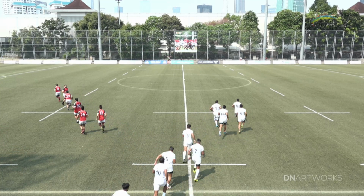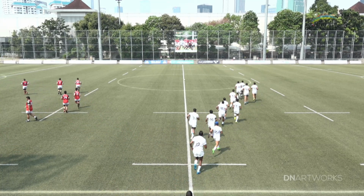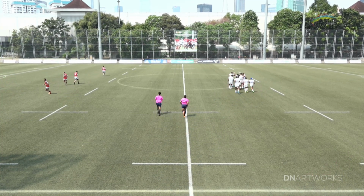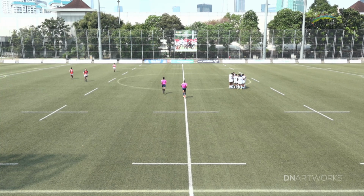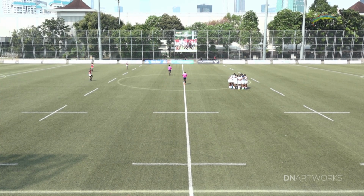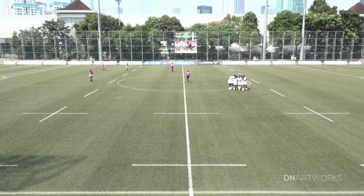India versus Jordan. So this will be the first time we see India play in this year's tournament, their first game. Let's see how they go. They have a very strong 15s rugby team. Let's see how their 7s team match up against Jordan.